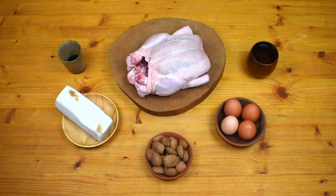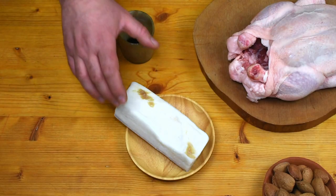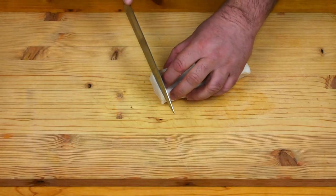Welcome to our kitchen. Today we prepare a medieval soup with fried chicken from the Registrum Coquine, written by Johannes Bockenheim in the 15th century. We start with ingredients. We need a chicken, almonds, verjuice, eggs, rosewater, and cured pork fatback.